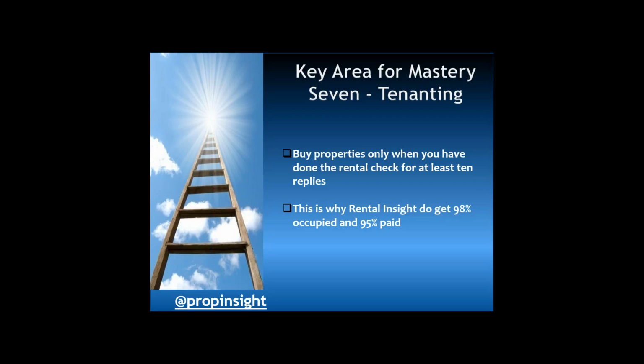They have chosen you. So many investors out there in the world think they're choosing tenants, and they're not, because only 1 person wants it in the end. But if 20 people are interested, 10 people view it, 5 people want it, you can ask for bank statements, wage slips, guarantors, previous employers' references, previous landlords' references. And if that puts 1 or 2 of them off, you've still got 3 or 4 that want it. So buy properties only when you've done that rental check.